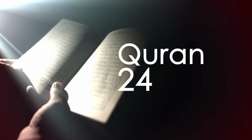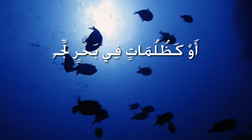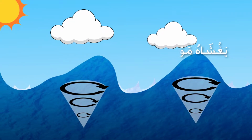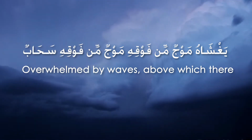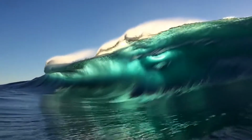Quran chapter 24 verse 40. Or like layers of darkness in a vast deep sea, overwhelmed by waves, above which there are waves, above which there are clouds. An amazing description to the deep sea waves and factors that magnify the deep darkness, waves and clouds.